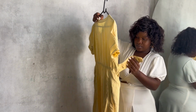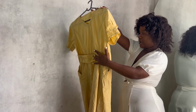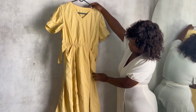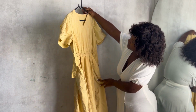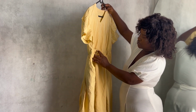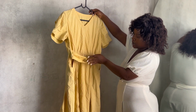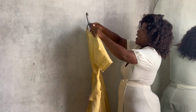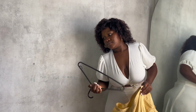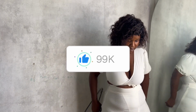Pastel yellow. Where does this go? Oh, this is just a belt loop thing. I'm not sure, but it's strange. Can you tell? It's a simple pastel yellow dress with this. I'm not sure where this goes, but it looks like it's supposed to be part of the belt loop situation. It has some pockets and this is what the back looks like. I would give this a 7 out of 10 just because I don't understand that thing over here, and it has a bit of staining.